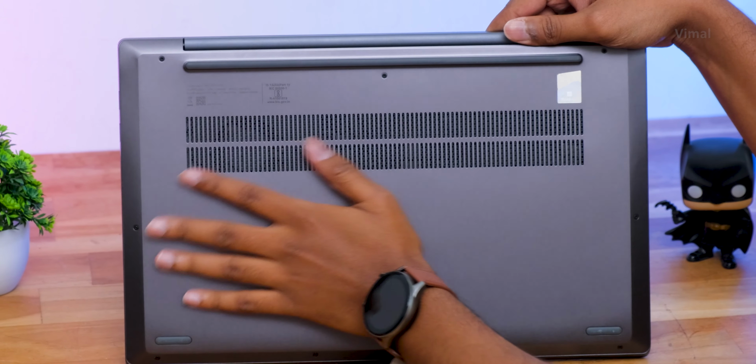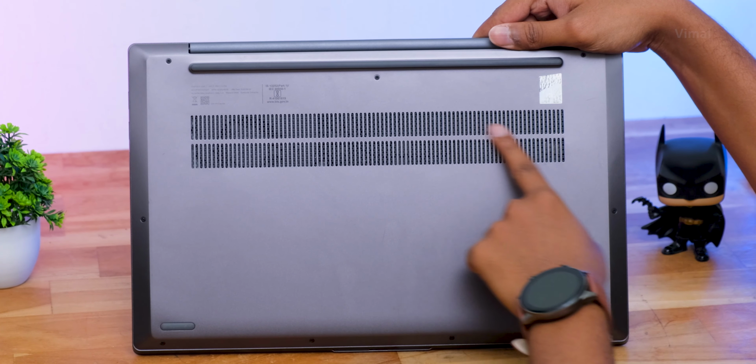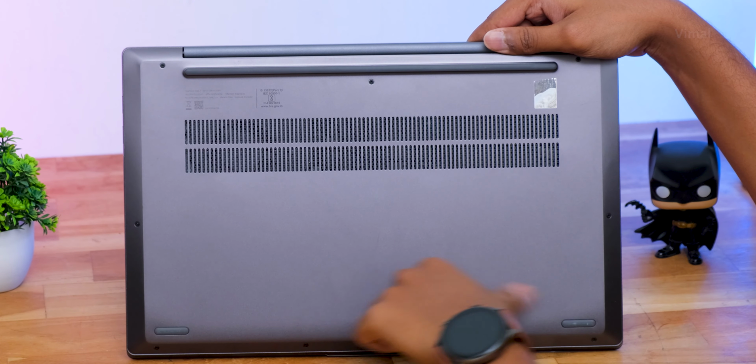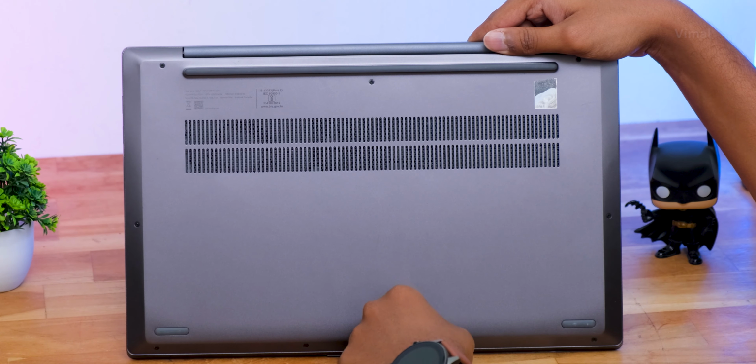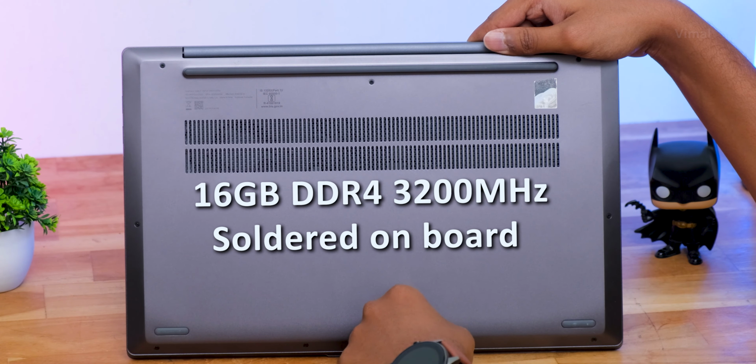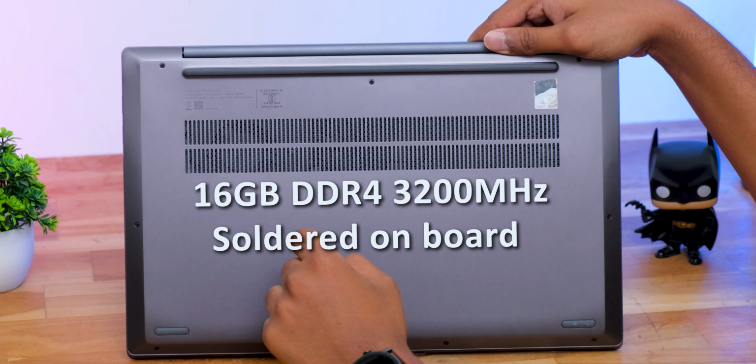And having a look at the bottom profile of the laptop, this is how it looks. Very clean design, guys. You have some cutouts over here, vents for air circulation to keep it running cool, and some rubber foot pads on all the corners, and that is pretty much it. Wait a second, I haven't told you about the RAM and storage upgradability part, right? This particular variant features 16 gigs of DDR4 RAM clocked at 3200 megahertz, but it is soldered, guys, so there is no chance for upgrade over here. And coming to the storage, you're getting a 512 GB PCIe Gen 4 SSD, guys. Super fast storage, I would say. So make sure you pick the right variant while buying. So that was a complete look at the exteriors.